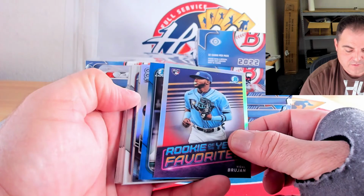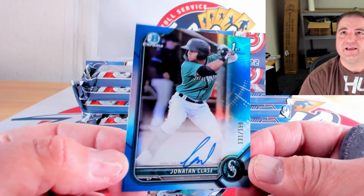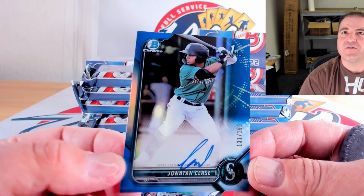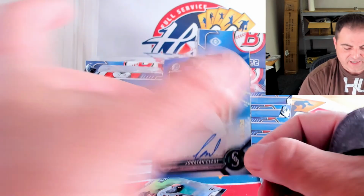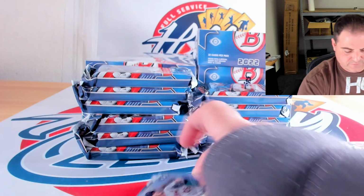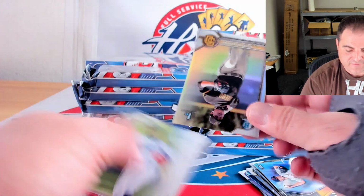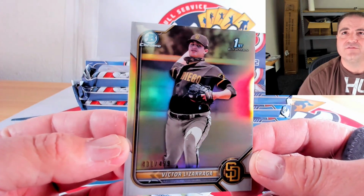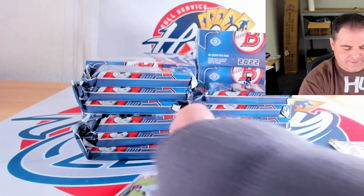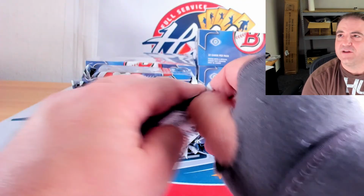We're going to have a blue auto to 150, true blue auto. Wow, see what I mean? Like, this is a good case too. Jonathan Clase, 131 out of 150 on the true blue color match there. Another big name from the product. Very nice hit there for the Class A spot. We are rolling on the ink, man. And we got Victor Lizarraga on the refractor, 431 out of 499 for the Lizarraga spot. Class A was definitely one of the bigger names.